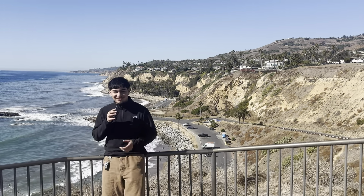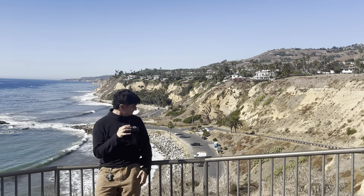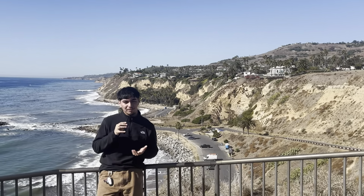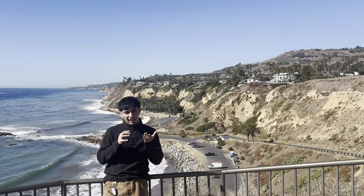Hi, my name is Jose, and today we're going to be talking about marine terraces, which I'm not sure if you can see. It's actually where the houses are over there. How marine terraces are formed is that they are wave-cut platforms. And what a wave-cut platform is, is that as tectonic plates move, the land slowly moves up.